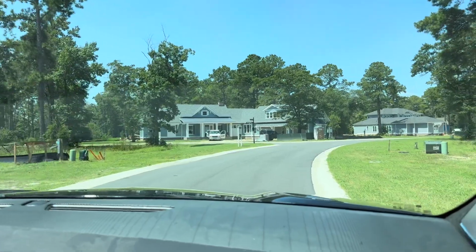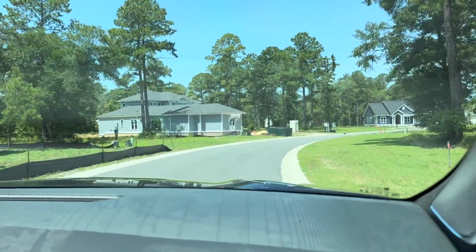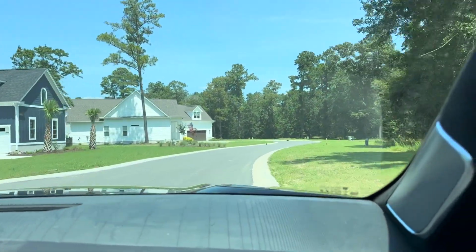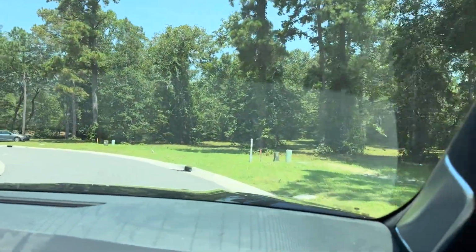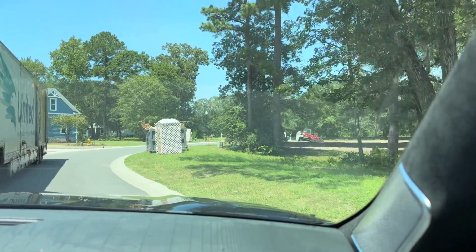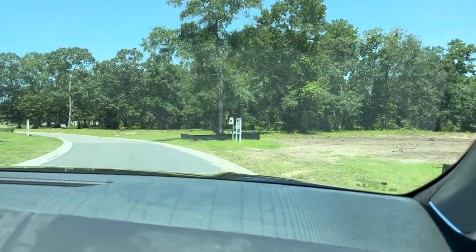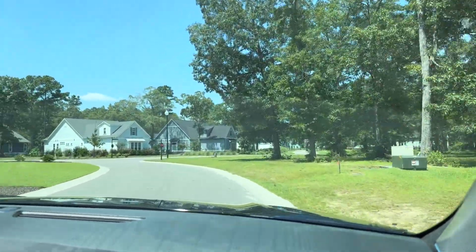These houses just sit so pretty. There's a lot of curb appeal in this area. It's really nice. So all these properties on the right are actually riverfront properties. We're gonna go to the left, or go straight actually.